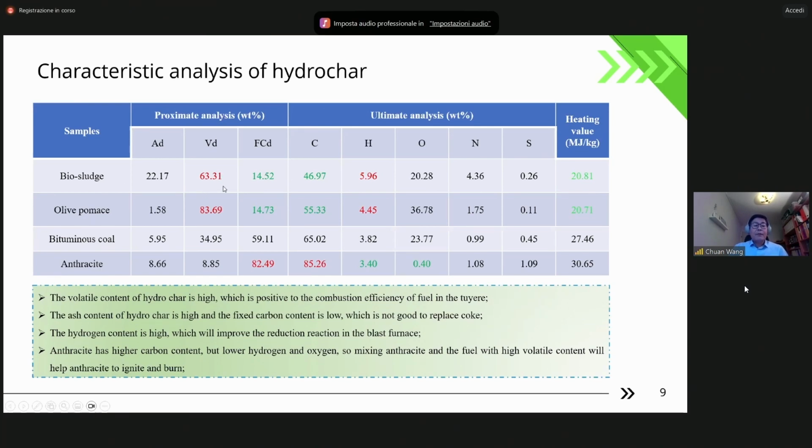So you can see for the hydrochar, in principle, the volatile content is high compared to the fossil coal, especially the anthracite. Olive pomace has about 80% volatile content, and you also notice the ash content is high for the biosludge. It's over 20%. The volatile content is high, and the fixed carbon is relatively low. For olive pomace, it's 55%, and for the biosludge, it's about 45%.